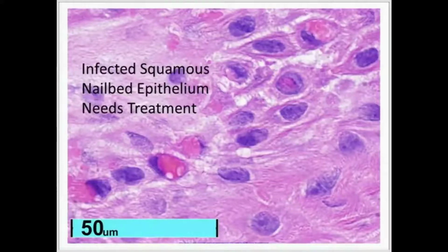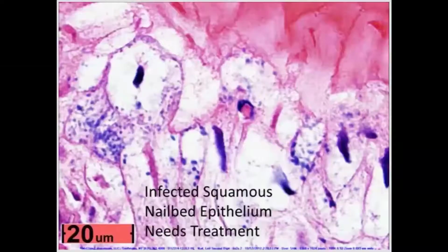You say, well, where's the hyphae? There aren't any hyphae here. But notice this nucleus here. The normal nucleus should look something like this. This nucleus is pushed off to the side by this red inclusion. And some of the inclusions actually have vacuoles in them. Here's another one here. Whoops, sorry about that. Here's one that almost looks like a protrusion into the nucleus. So it's the nail bed squamous epithelium all the way down at the base that needs treatment. So if you're trying to get topicals down to there, you've got to get them into the nail bed epithelium.